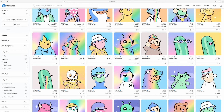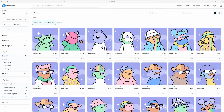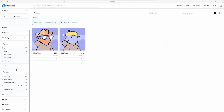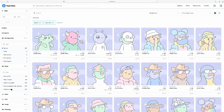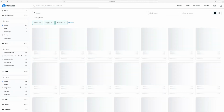So if you see over there space, 237 of the 10,000 have the space background as their background. So you can see now that we have filtered all the doodles to have the space background. Maybe within the body, we want to see all the ones with a gray hoodie. There are 30 of them who have a gray hoodie, but combined a space background with a gray hoodie, there are only 2. Now you're already starting to narrow down this universe of 10,000 NFTs to only 2 by filtering like that. And you've got other attributes like face.